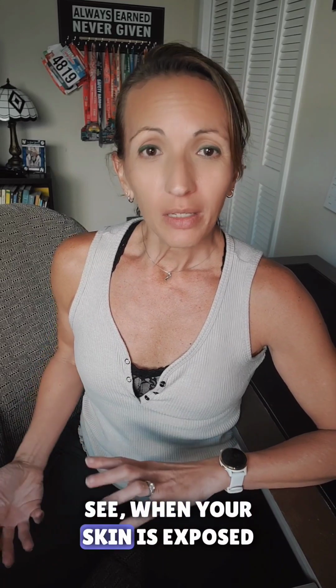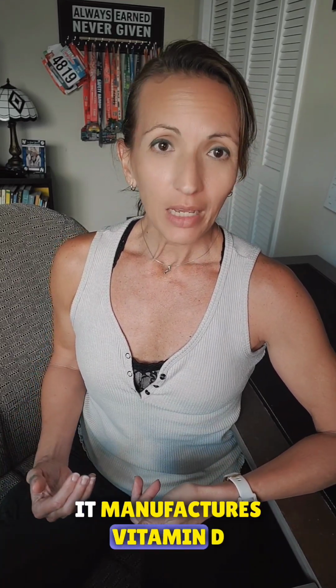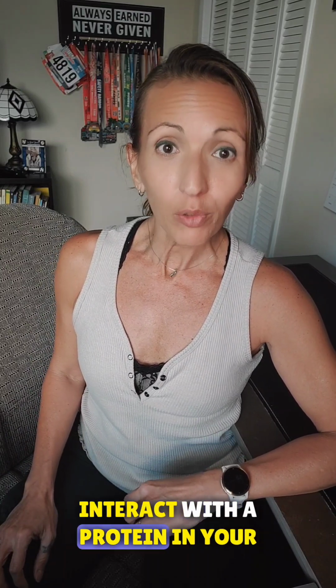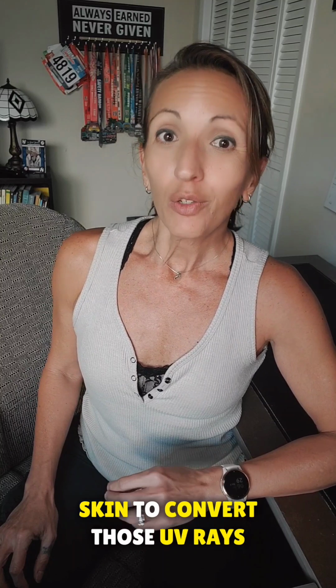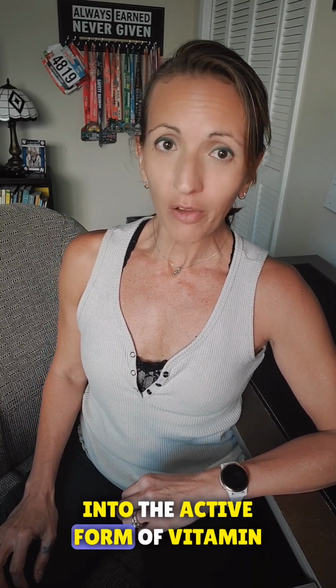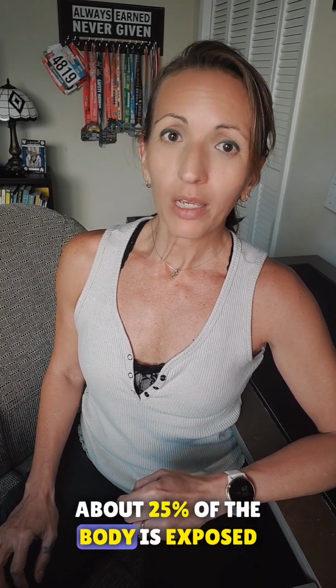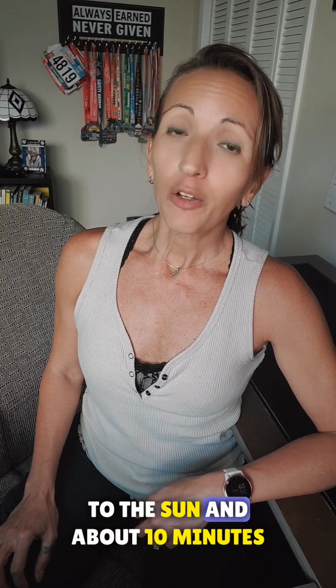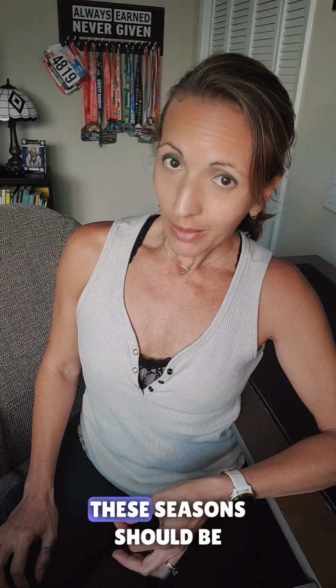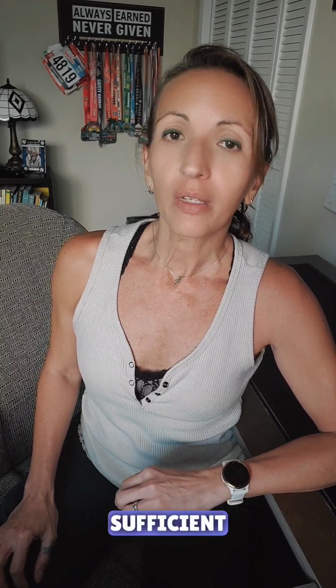See, when your skin is exposed to sunlight, it manufactures vitamin D. It is the sun's UVB rays that interact with a protein in your skin to convert those UV rays into the active form of vitamin D. In the spring and summer, about 25% of the body is exposed to the sun, and about 10 minutes of sun exposure at noon during these seasons should be sufficient.